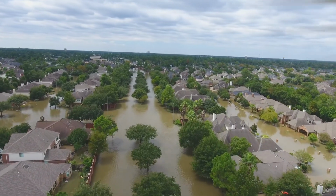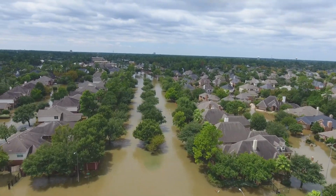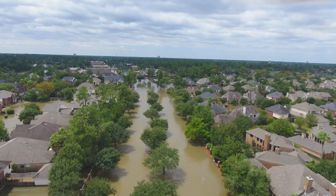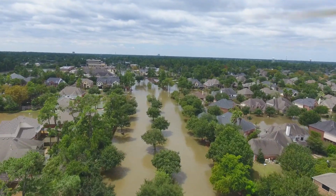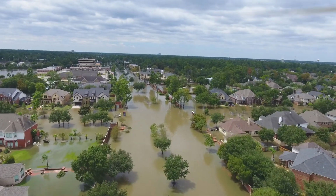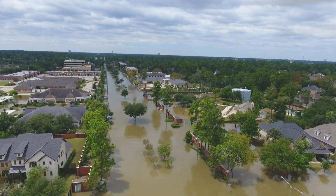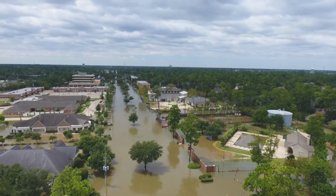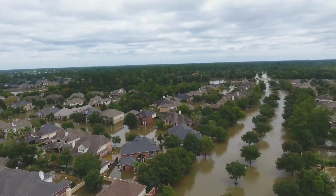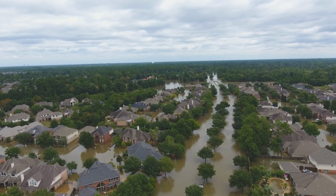This is a fairly major thoroughfare that we're flying over right now. You can see the houses, the streets are all flooded. This is just an amazing sight to see. Sorry, I was mistaken. We're flying to the southwest right now. Just incredible to see how much water came out of the banks of this creek with this flooding. So give me a second, I'll get turned around here and we're going to fly back the other direction. Gives you a little bit different perspective on it.